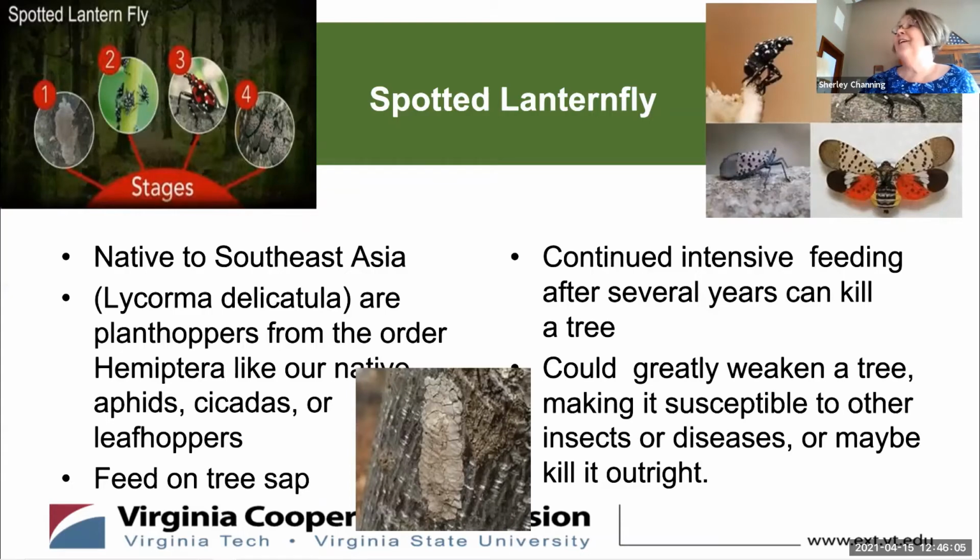They really are. This is an adult bug on the top left, right of your screen. You see an adult bug with his wings closed. And then when they're open, they're beautiful, but they're very, very, very invasive.